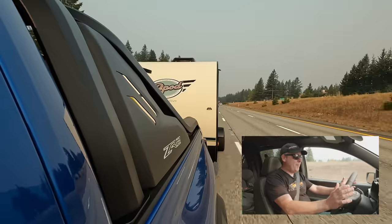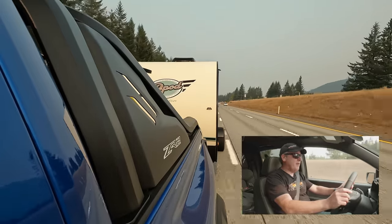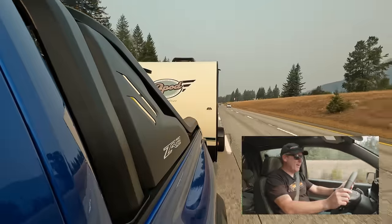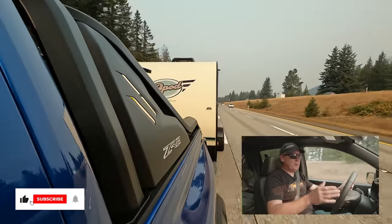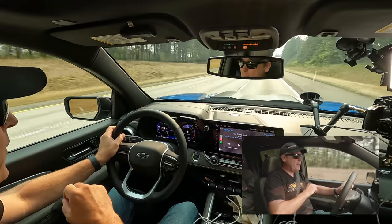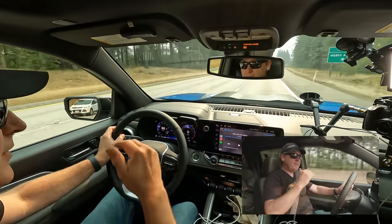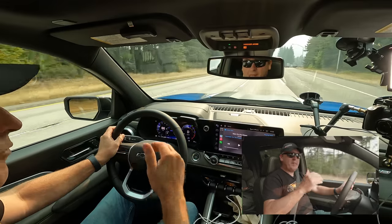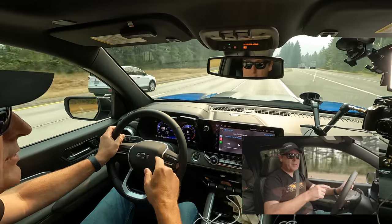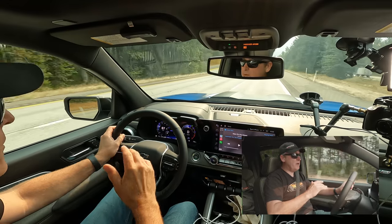So I've been driving for about an hour so far, and I definitely have some thoughts about this Colorado. First off, the MPGs really suck when you're towing. This is not a very heavy load. It's probably borderline 3,000 pounds, and I am averaging 10.3 MPGs. Now granted, we have gone from sea level to about 1,500 feet so far, but we're only halfway. We're gonna go up over a mountain pass that's 4,000 feet and end up at the test hill, which is at 2,200 feet. So we definitely have more climbing to do. Our MPGs are probably going to get even worse.